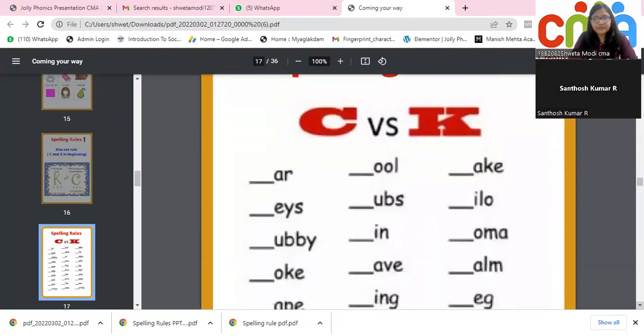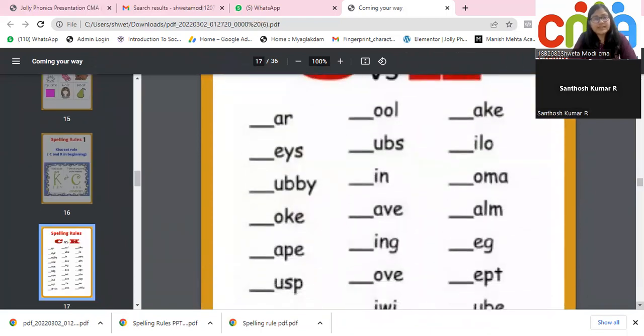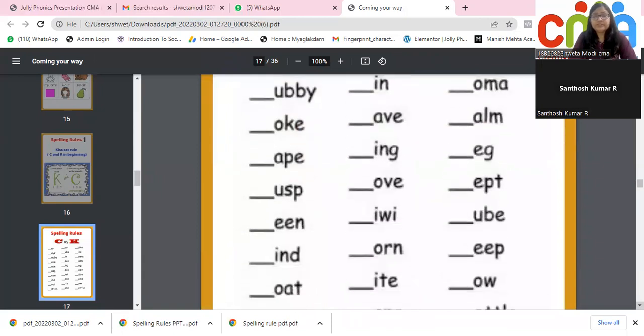Okay, so here the children can solve this. I'll share it with you. So whenever it is A, O, U, you have to put C, but whenever it is I, E, Y, you have to put K.